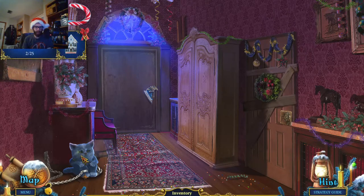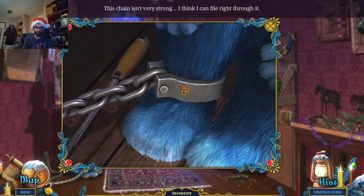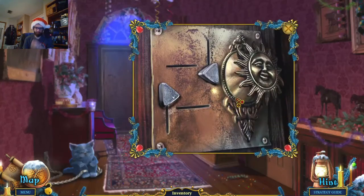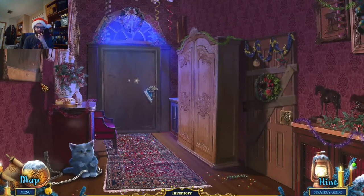There's a cat that's chained up. This chain isn't very strong. I think I can file right through it. Ooh, a file. We're gonna need to find a file. This doesn't look like a hole for an ordinary key. Okay, let's see if I can find something metal to open the door. That's interesting.